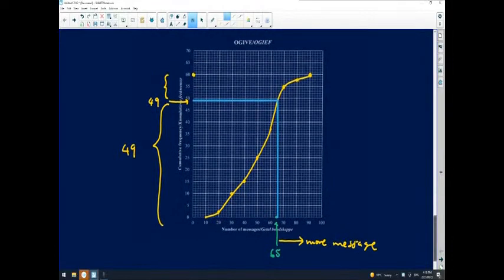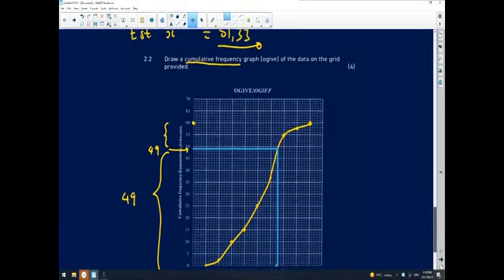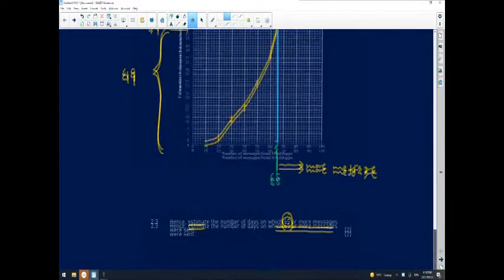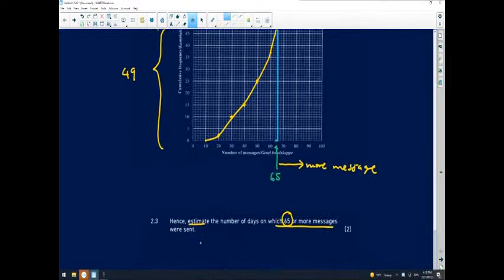So if you go back to the graph, you read the corresponding y value. I'm moving from 49 to 60. What is the difference between 60 and 49? I'm getting an answer of exactly 11, so we've got 11 days. So the answer to this question is obviously going to be 11 days. So we got 65 or more messages over 11 days.